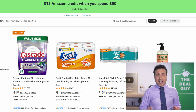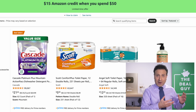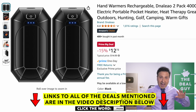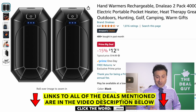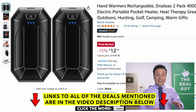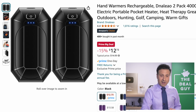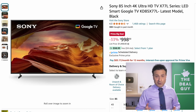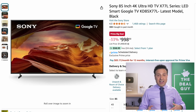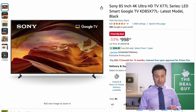The practical side of Prime Day, you can get a $15 Amazon credit if you spend $50 or more on something you might already be buying, whether it's Cascade dishwasher pods or hefty garbage bags. A great deal there. The hand warmers right here, rechargeable power banks as well, $12.73 for a pack of 2. That is better than Warehouse Club pricing. Although on par with Warehouse Club pricing, the Sony 85-inch 4K TV is the latest model.